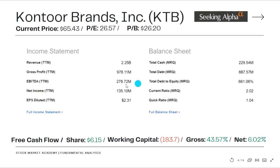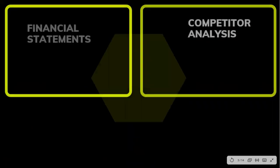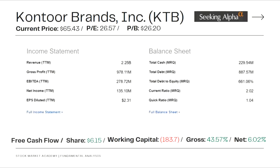Now let's go through these other things here that we pulled out of Seeking Alpha in terms of the information that we're going to need. So now revenue is your sales, okay? It's equivalent to sales. Now our gross profit, that's going to be our revenue minus cost of goods, and then our net income, right?